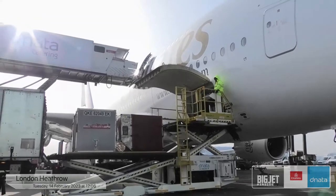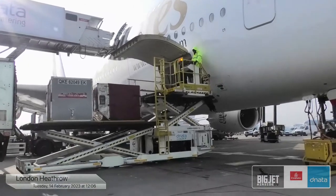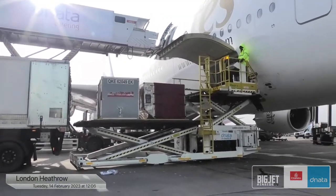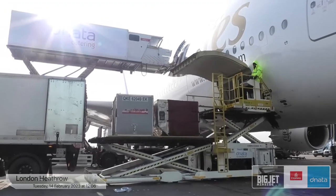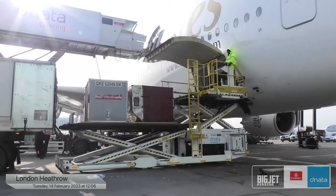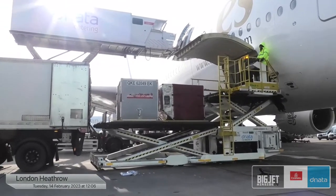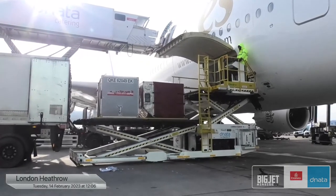I think initially when the A380 was introduced, they had concerns about that. I think Qantas at one point were actually flying a 747 behind their 380 with the passengers' freight on board. Well, thankfully we haven't had that.